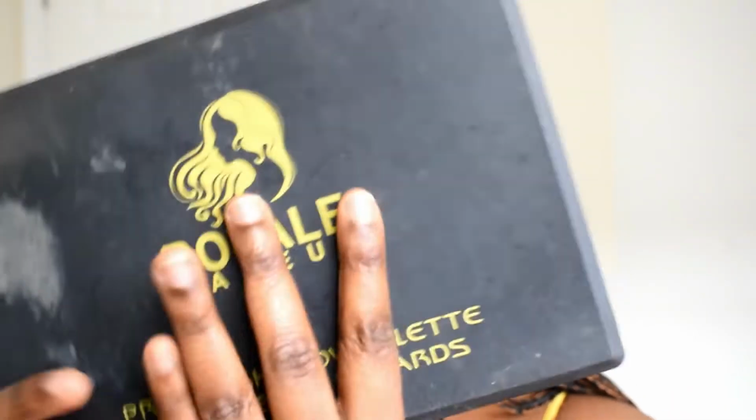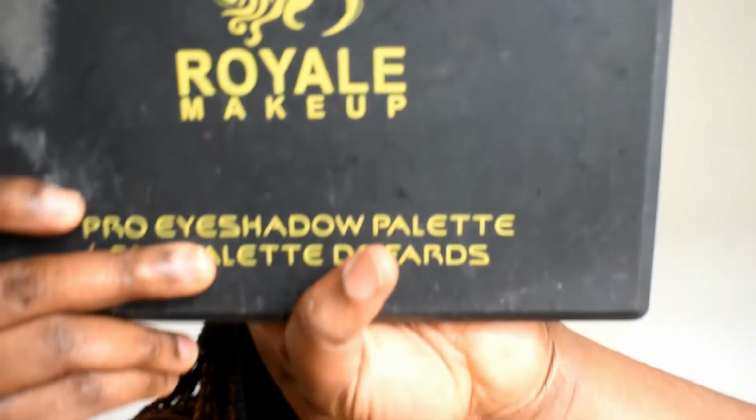One is from Royal Makeup. Royal Makeup has a combination of matte and shimmers, and I have my Muff eyeshadow, the second to none palette. I think that's what it's called, second nature palette, and it has a mix of pigmented shimmers and matte eyeshadow colors. So I'm going to be using the Muff eyeshadow palette.